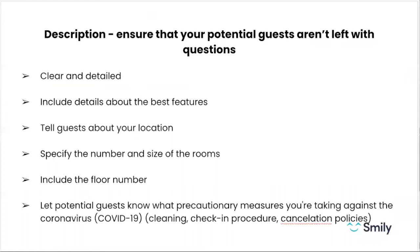Tell guests about your location. They're going to want to know how to get to the main attractions in the area and the things that they can do during their trip. So tell them where you are and how they can get to the key tourist attractions. For example, is there a bus stop nearby or a metro station?